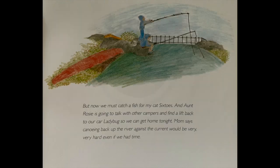But now we must catch a fish for my cat Six Toes, and Aunt Rosie is going to talk with other campers and find a lift back to our car, Ladybug, so we can get home tonight. Mom says canoeing back up the river against the current would be very, very hard, even if we had time.